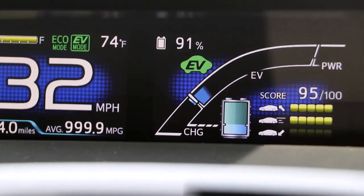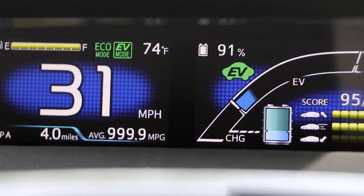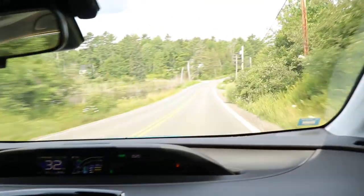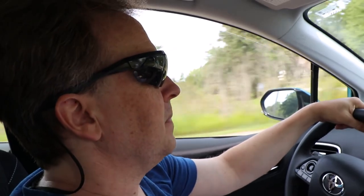Well, we've reached 4 miles, and we're at 91% battery, so we are on track to reach our 40-mile goal on electric vehicle mode. We're currently in South Thomaston, Maine, and we're going to take you to a lovely spot called the Reversing Falls, because depending on which way the tide's going, the waterfall goes in one direction or the other. Pretty neat. It's nice to live on the Maine coast, unlike any place in America or the world.